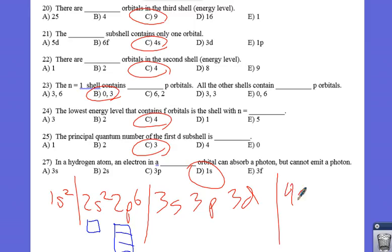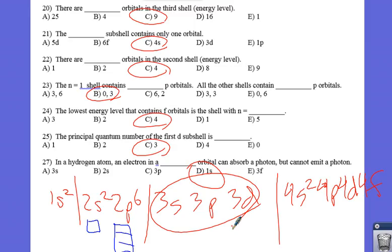I know I just wrote them out of order, right? But these are all on the third energy level. S, P, D: 1, 3, 5. 5 plus 3 plus 1 is 9. So there's 9 orbitals on the third energy level potentially being used. Potentially. Good emphasis.